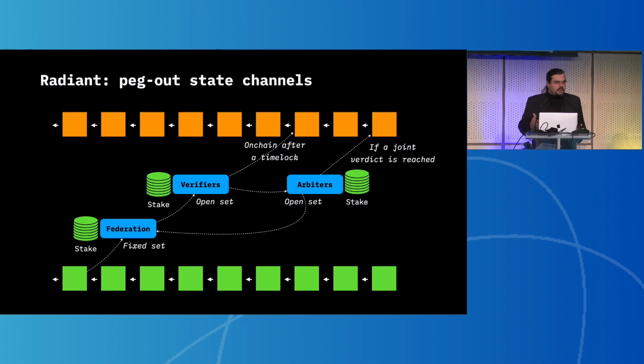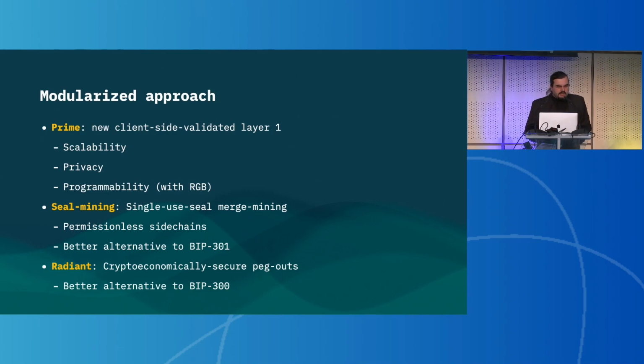And we have a formal model for that with a proof of strong Nash equilibrium that provides basically the guarantee that this system is cryptoeconomically secure, which is worse than being cryptographically secure, but still much better than what you can achieve with the Federation today. So these three things constitute the whole proposal that we have.